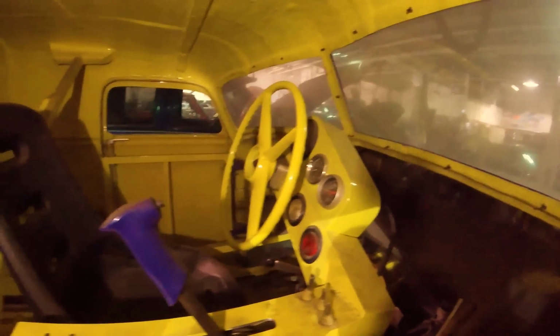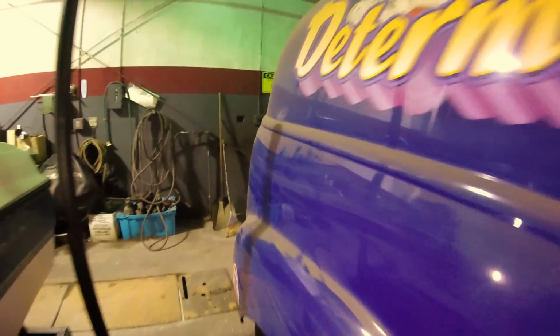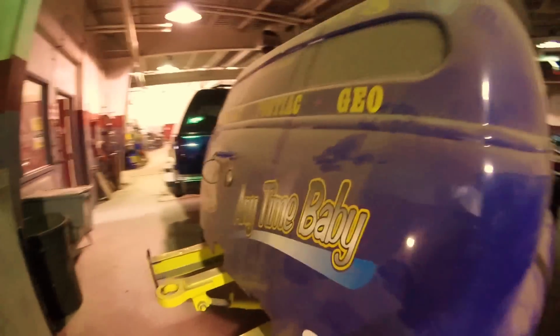Look at all of this. You got any stumps you need pulled? This will pull some stumps. This thing will pull the world backwards, I bet, if you let it. Look how nice this channeling job is for a race vehicle. Nice, boys, nice. I want to say I've seen this before. This truck really looks familiar to me.